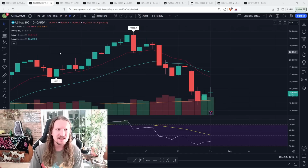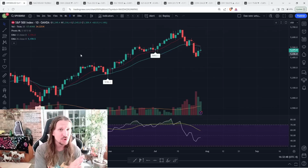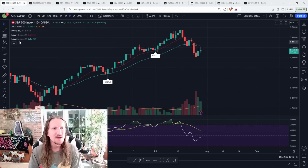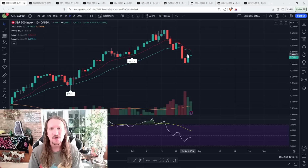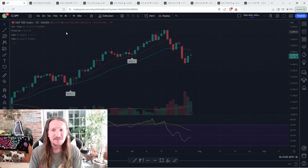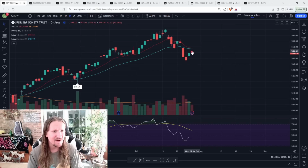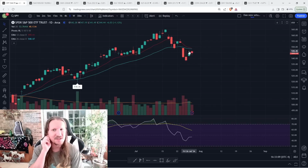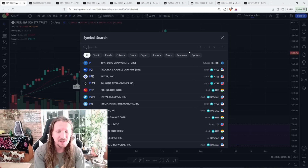So the clear resistance, and here's a good example of why I toggle between futures charts and the ETF charts. Because you look at, well, it's the same on both here, but the S&P 500 futures chart, we broke the high of Friday and we pretty much double topped at the high of Thursday. And if you look at SPY, it's a little bit different. SPY failed the high of Friday by 14 pennies. So a little bit less of a fake out there, but it's a very clear tight range.